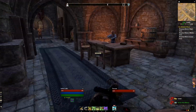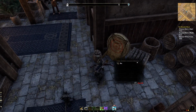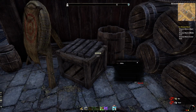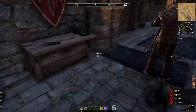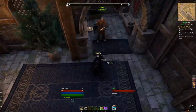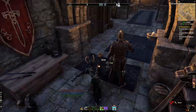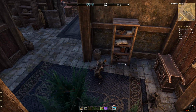Now, I don't mess with this NPC, too much trouble. There's nothing to loot back there, so just moving right along here. There is a trunk back here. And I won't mess with any of this gear. It's not worth the inventory space. Alright, that guy managed to catch me, but that's fine.